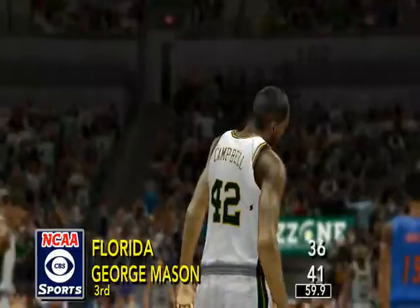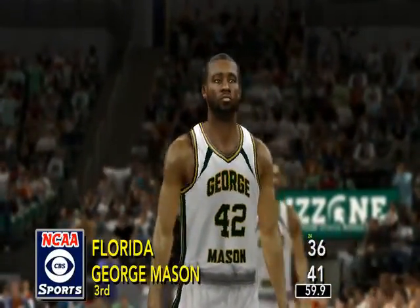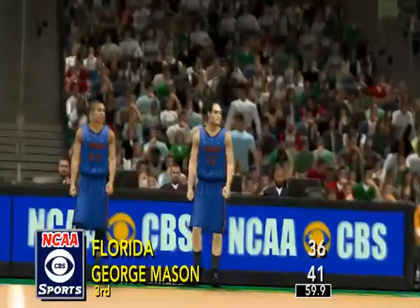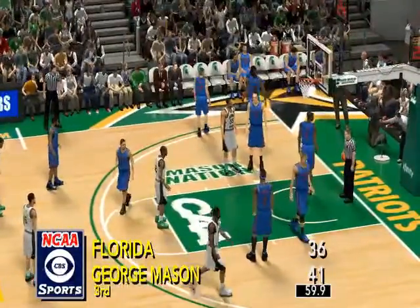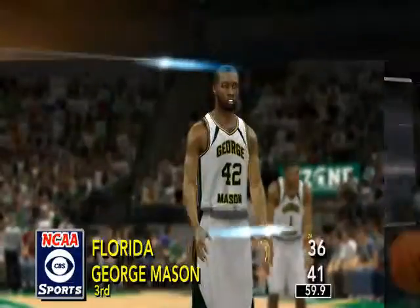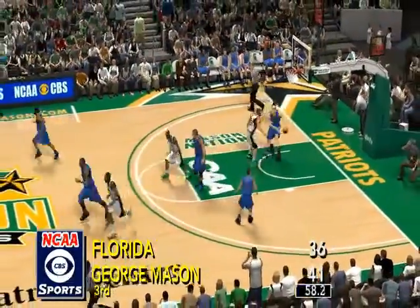Foul call that time on the way up. That'll give them 2 chances at the free throw line here. Campbell at the line for 2. No good on the free throw. And Florida making a change here. So he comes up empty at the line.